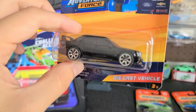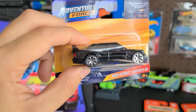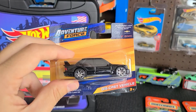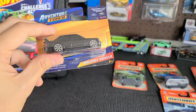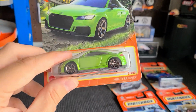And we got this Adventure Force Mercedes 190E, which I think is actually really cool. We just got another one in the Boulevard set, the green one, but we're gonna probably do a wheel swap, maybe not, I don't know. Very cool looking car. I left behind the Opel because it wasn't scanning, so that must have been a return, and I didn't feel like waiting for the Associate, so unfortunately that got left behind, but I'm sure we'll see it again. And then at the Target, we got another Audi TT RS Coupe in green.